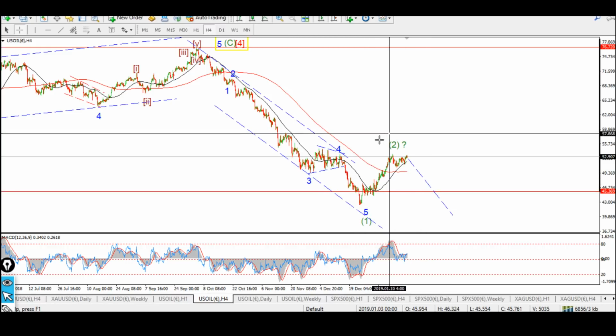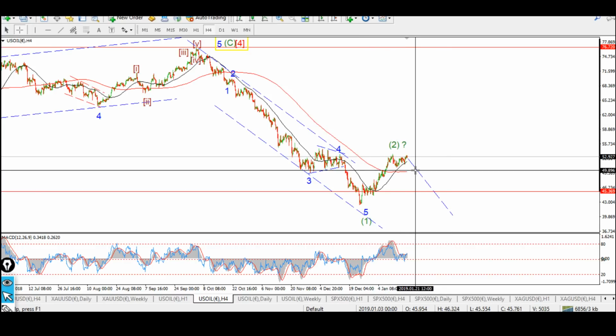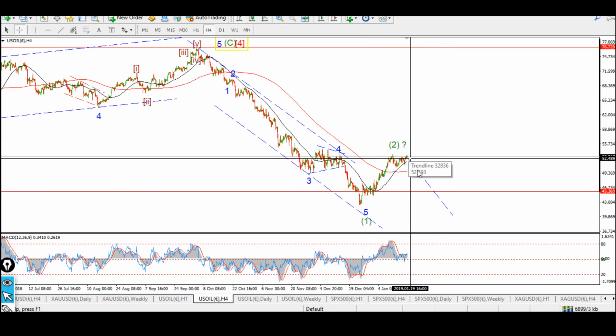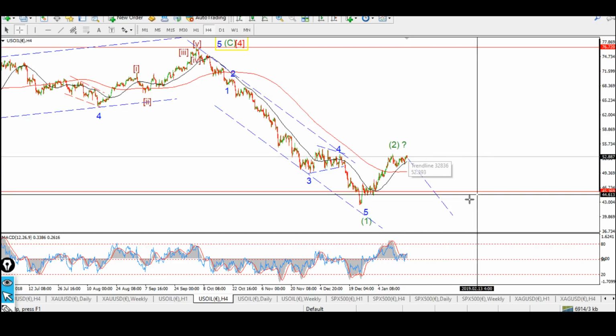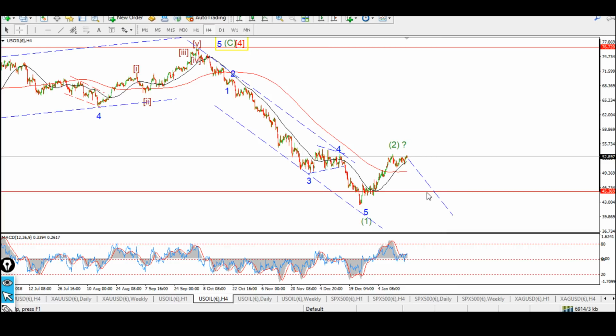It depends in crude how this plays out. I'm inclined to think that if we get what I expect in the stock market, which would be an impulsive decline, well then the decline in crude will turn into an impulsive decline also. So then we'll probably see a long kind of drawn out decline in either wave 3 or wave C. It depends on how it works out. Or sorry, this is wave 5 down, so yeah, wave 3 down. Okay, so the short-term chart.